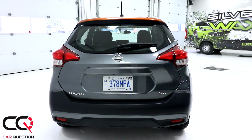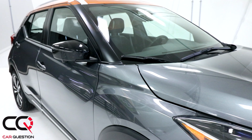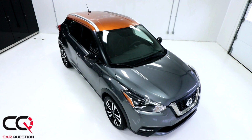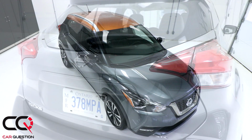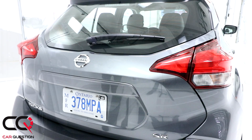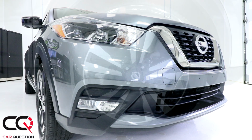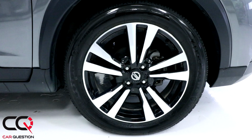Let's check the exterior. First of all, it's cool looking. You've got a great design. You've got the V-motion grille of Nissan. You can recognize once again the boomerang style in the headlights. Little fender with the addition of plastic, and you've got also a two-tone color job on the fully equipped version that we are riding now.